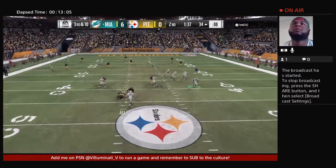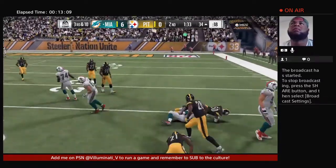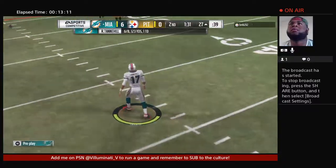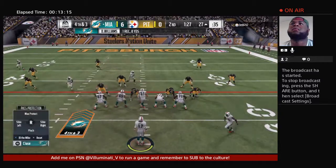Throwing on 3rd down, Tannehill. They'll set up the screen. This is Williams, and he'll be brought down at the 27-yard line. 8 yards on the screen there, not enough. And it'll be 4th down.